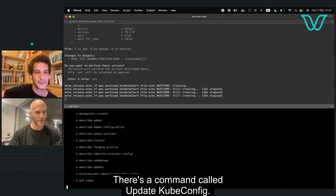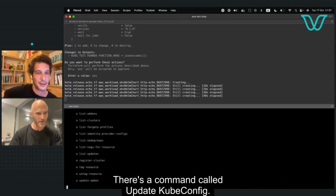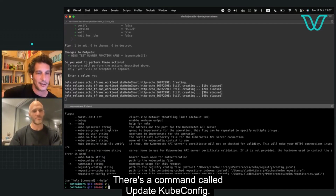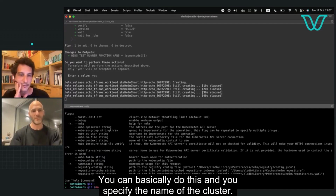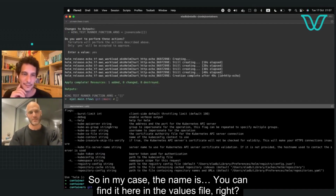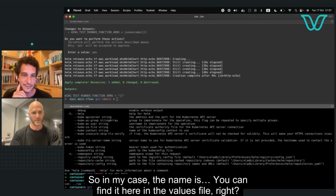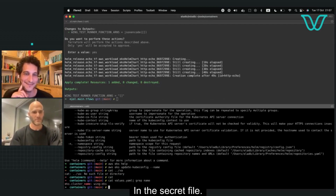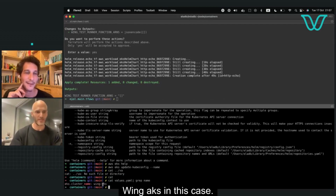Yeah, there's a command called update kube config. Got it. You can basically do this, and you specify the name of the cluster. Awesome. So in my case, the name, you can find it here in the values file, in the secret file. Wing EKS in this case.